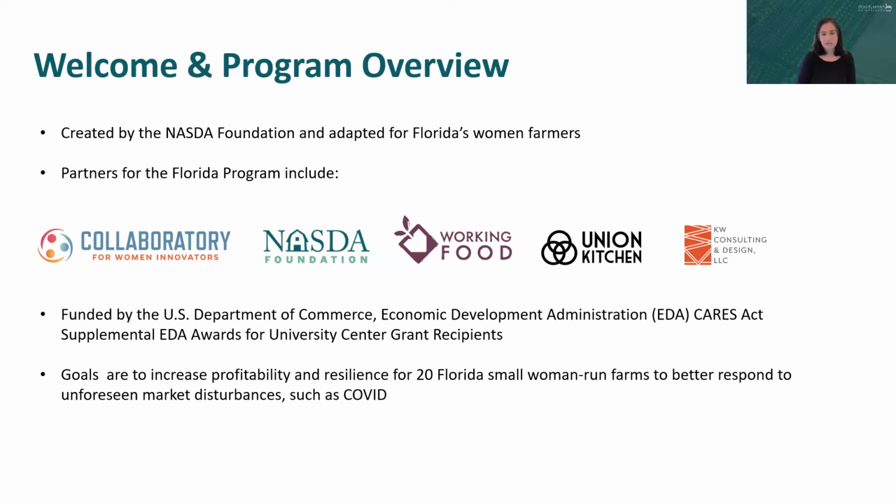So this grant is funded by the U.S. Department of Commerce, the Economic Development Administration, which is, we commonly will just say EDA. And the goals of the grant are to increase profitability and resilience for 20 Florida farmers and small farms that have less than 20 full-time employees and have a certain revenue or under a certain revenue. And the purpose of it is to help you better respond to unforeseen market disturbances such as COVID.